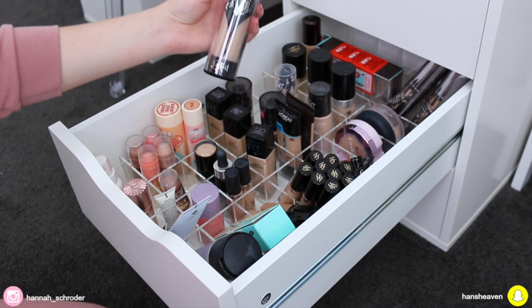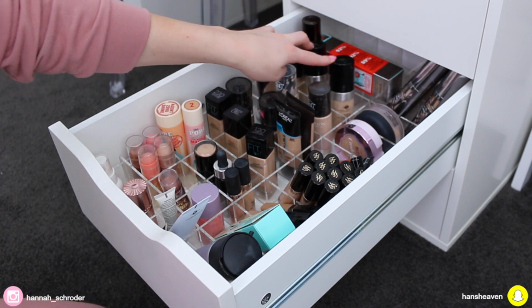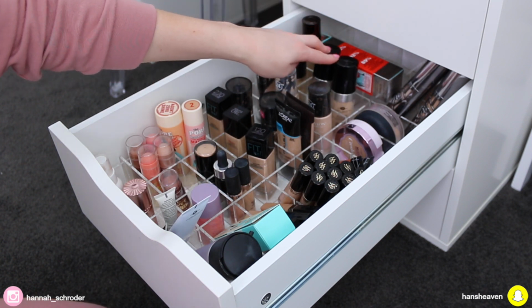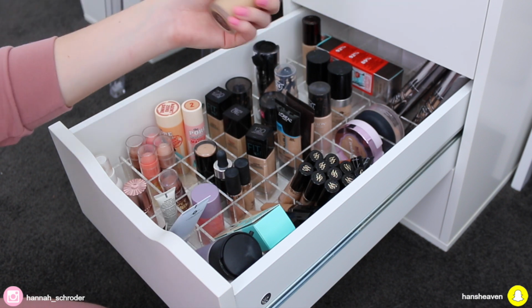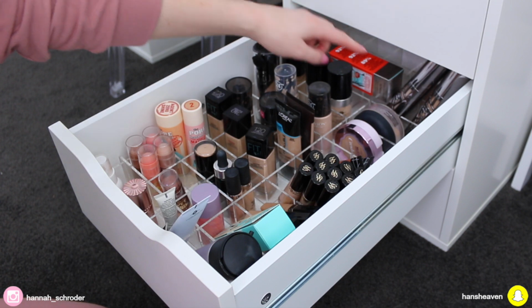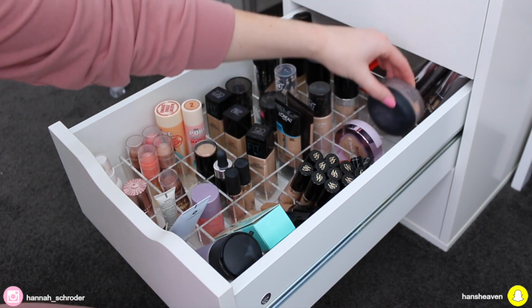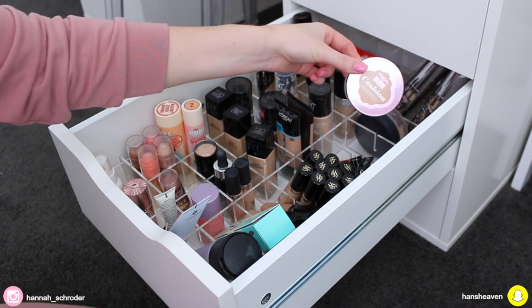I've got the Kat Von D Lock-It foundation. I'm going to be doing a review on that really soon too. 2 different shades in my Makeup Forever Ultra HD liquid foundation up here. Too Faced Born This Way foundation in the shade Ivory. The Becca Aqualuminous foundation. Urban Decay All Nighter up the back here. Got a MAC loose powder and I've got the L'Oreal Cushion foundation.